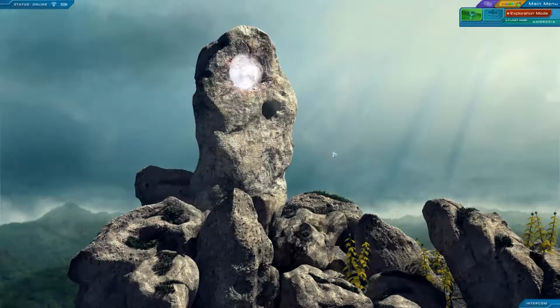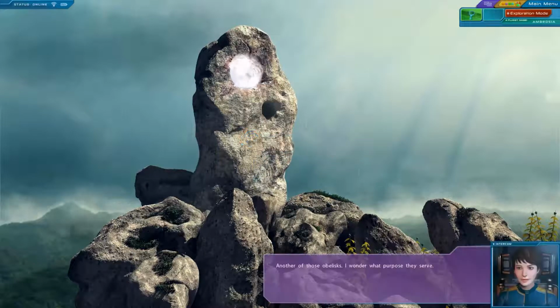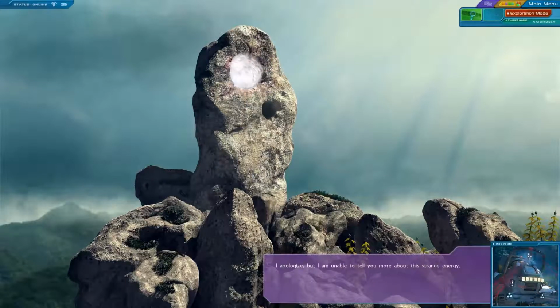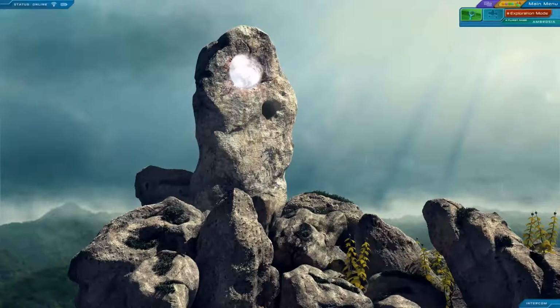Oh, we found another one of these things. Okay. Let's hit the little button just to make sure that we get everything at once. Yep, obelisk. Another of those obelisks. I wonder what purpose they serve. Okay, thank you. All right, let's go back to the jungle.